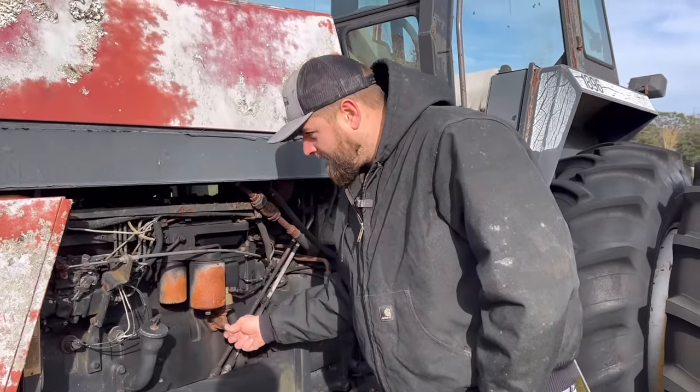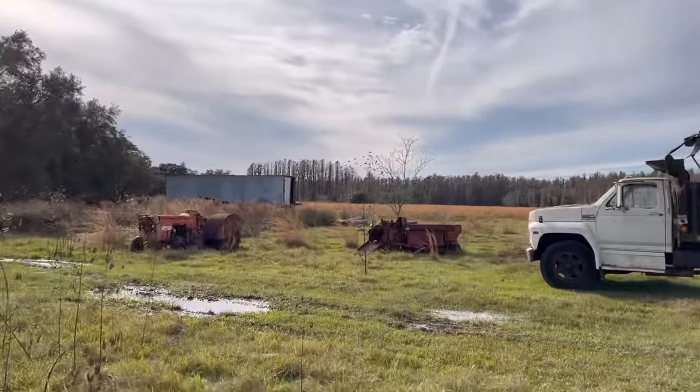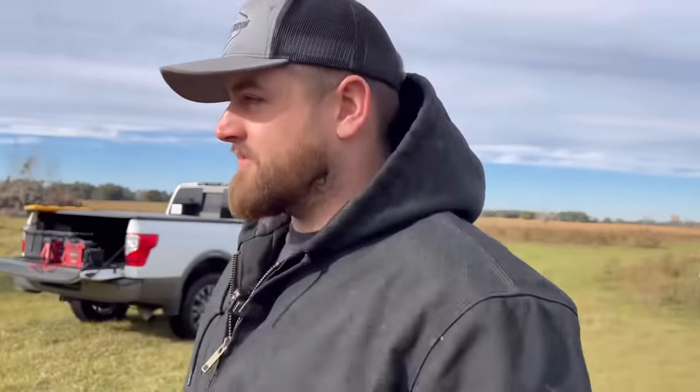So, we're going to start this up, but before we do that, we're going to revisit the old Allis Chalmers right there. Which one do we do first, this one or that one? Should we save this for last? Yep. All right, let's go start the Allis.